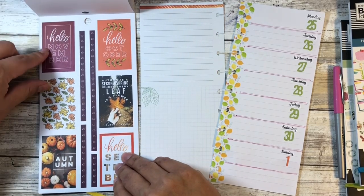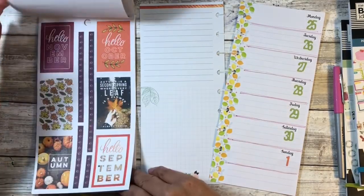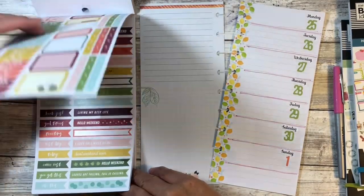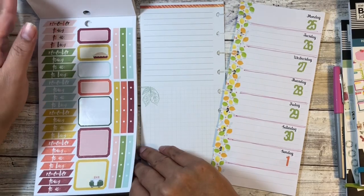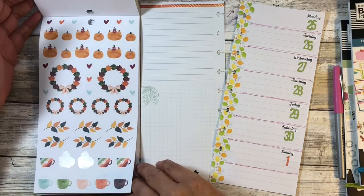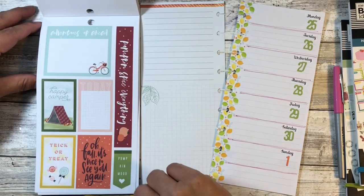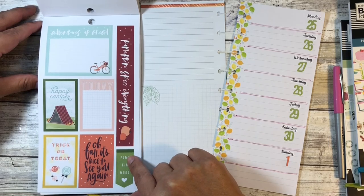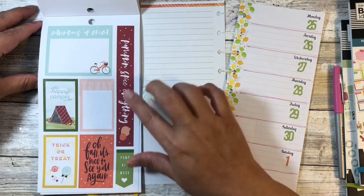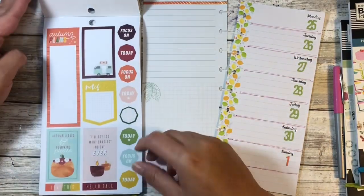Hello, November. This is the last week of November, so it really should be goodbye, November. Johanna was really late on putting down some stickers. I like this one, but it's too wide.